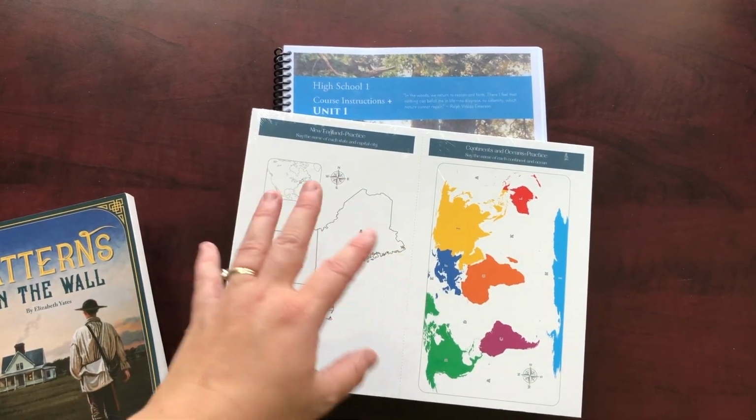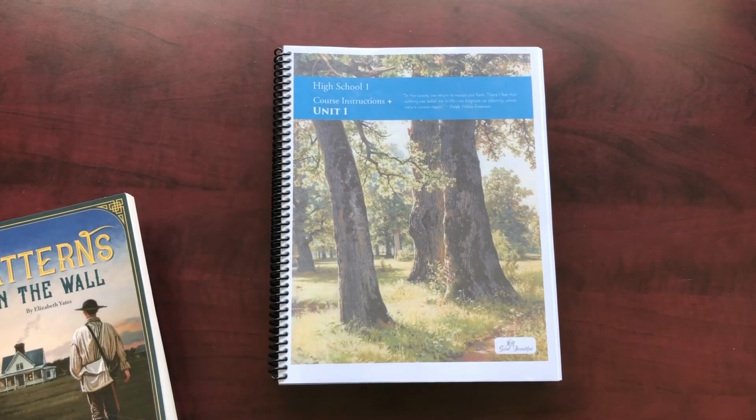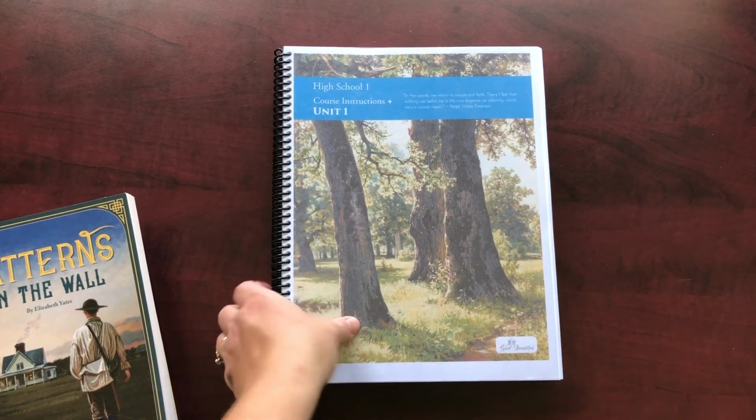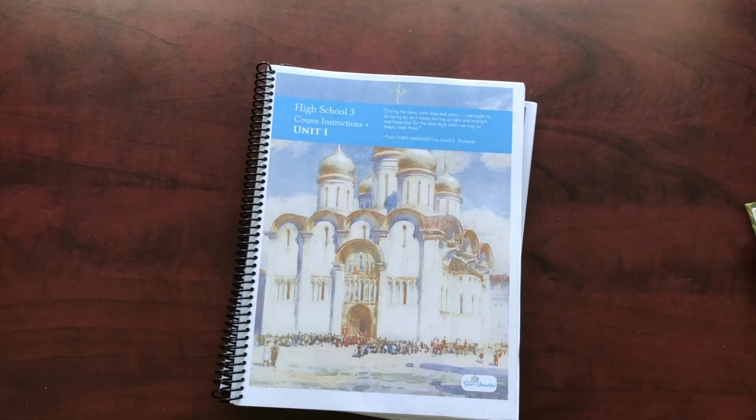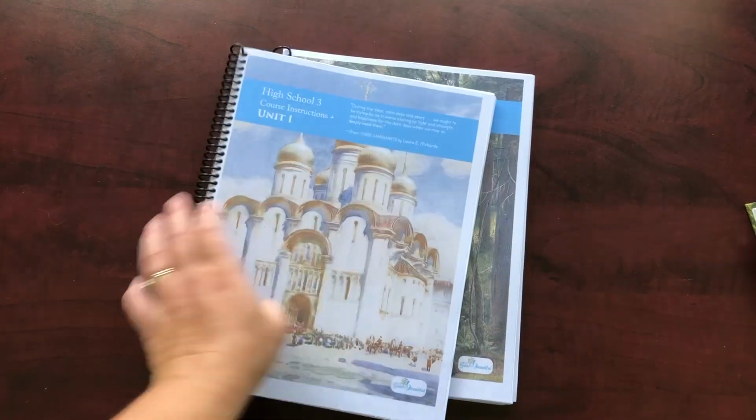I have a review of all this if you want to see it. I have a review of all the curriculum that we've used over the years, so you can have a look at that if you'd like. All right, and then the child in grade 11 is going to be doing The Good and the Beautiful's High School Level 3. This is the last one that they have. Again, I just divided it up.